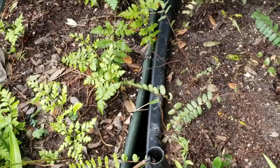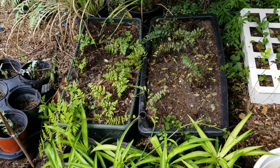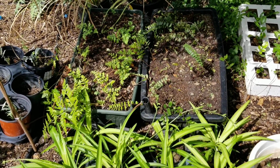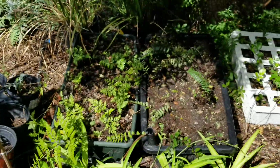I've got ferns, and these ferns are all cuttings. That's why they look terrible right now. These are all from one plant. That's all from one plant. That's all from one plant. I just took little bitty cuttings. This is a hydroponic box here. Figured the ferns would really like the hydroponic box. I'm growing these for Houston. Same thing there. These bicolor irises are going to Houston.